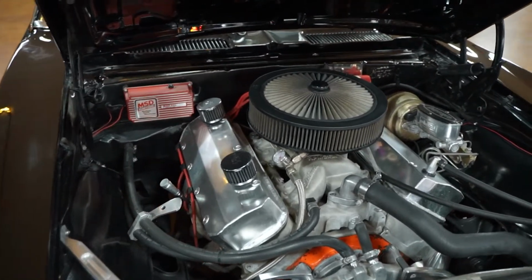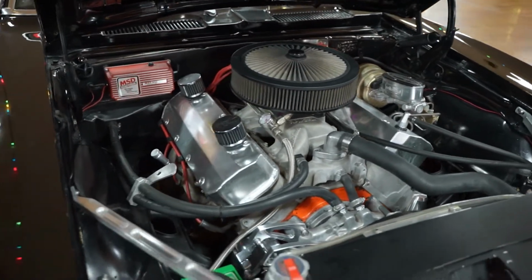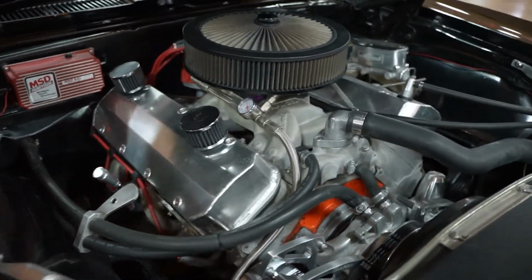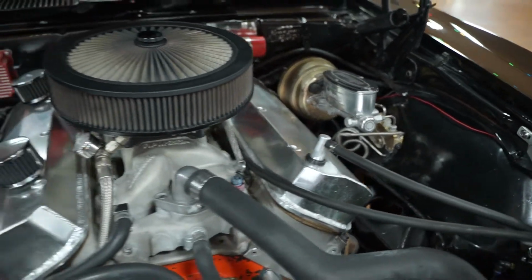It does have power steering. It does have power brakes. It does have a 496. This car was built for two things. Number one, for looks, and number two, for speed. And we're going to show you guys this through this video presentation that we're doing for you today.